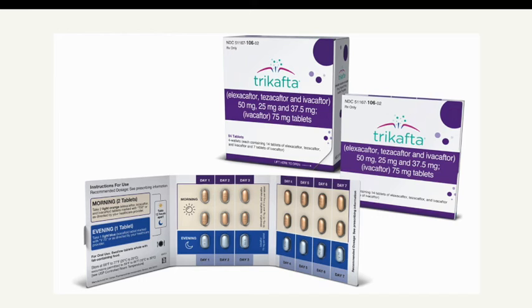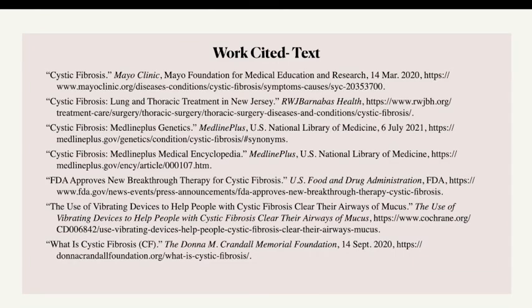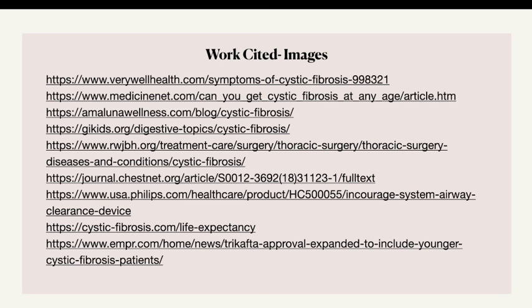Although this is just one of many advancements needed to improve both the quality and quantity of life for patients suffering with cystic fibrosis, it's a small win that can hopefully be the forefront for many more advancements to come for this life-altering disease. Here are my works cited and my images.